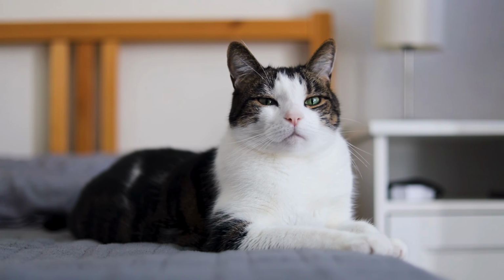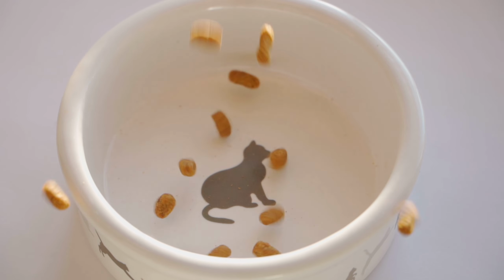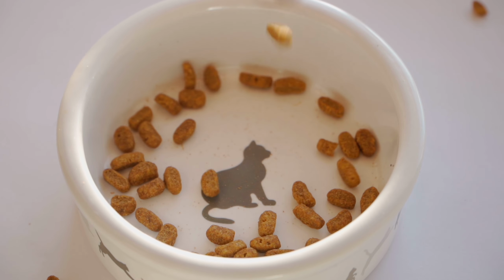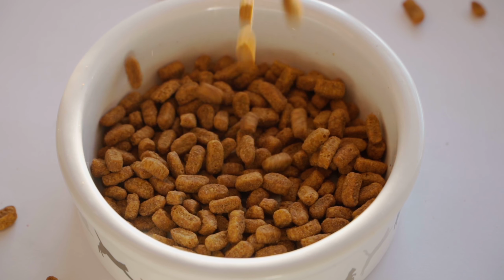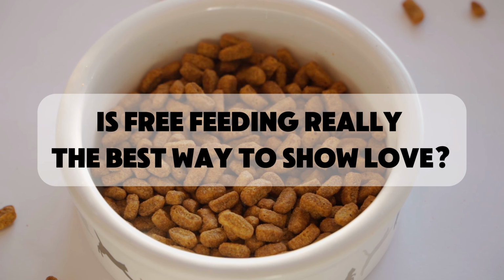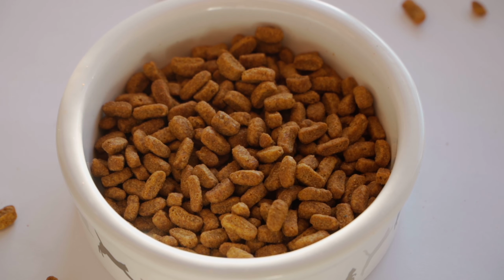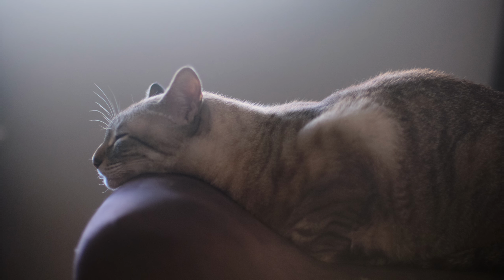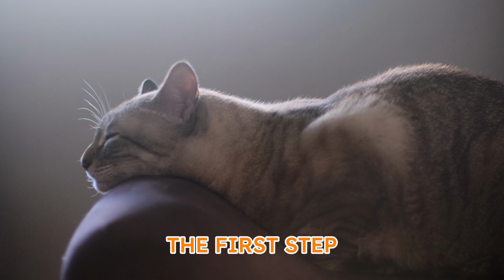So far, every mistake we've covered has been simple to fix. But the next one is different, because millions of loving cat owners do it every single day without realizing the long-term consequences. A bowl that's always full may look like an act of love, but for many indoor cats, it can also be the first step toward obesity.